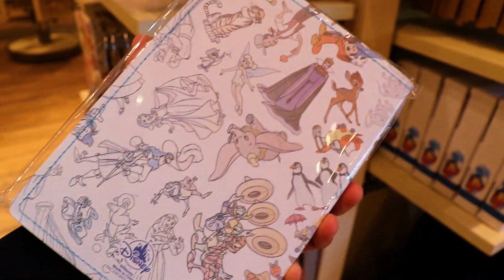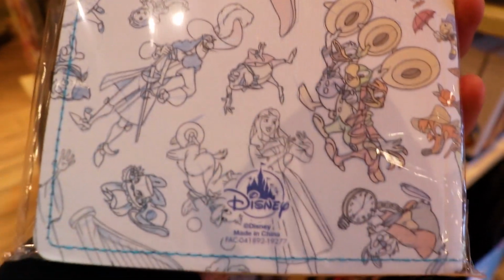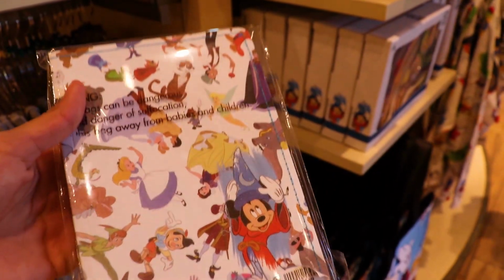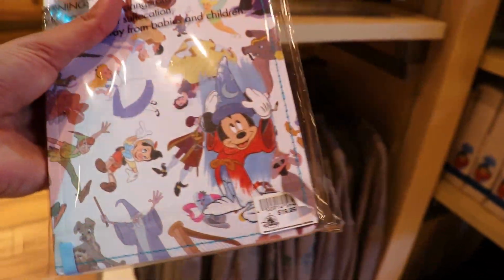Then we got a journal. I actually really like this journal. There's a bunch of other vintage Disney characters on there too, like Bambi. Captain Hook's on there. Oh, and the colored side's on here. 20 bucks, that's not that bad of a price. Not that bad at all.